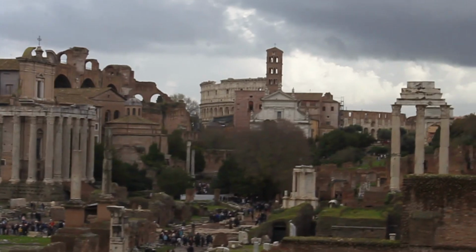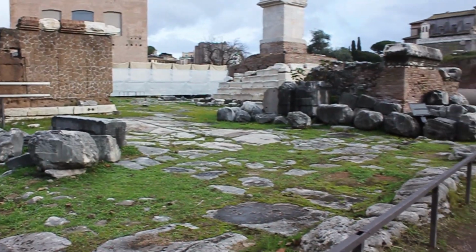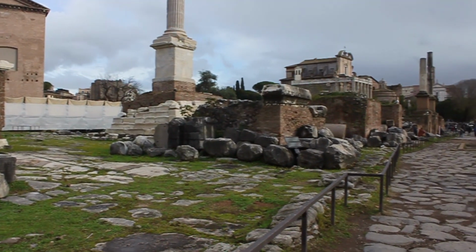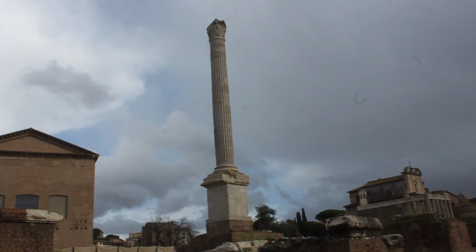So the Roman Forum is situated next to Palatine Hill, and we started this video in the Forum, and then you'll see some shots from the Palatine Hill looking back onto the Forum. But why is the Forum so important?